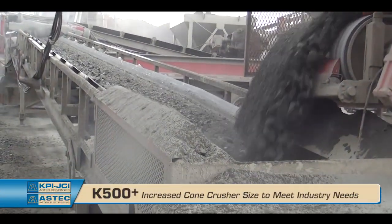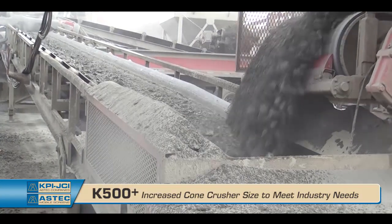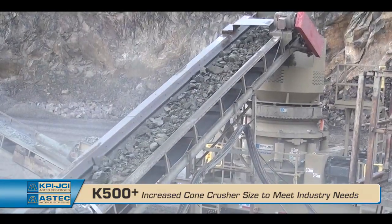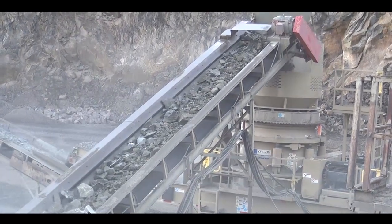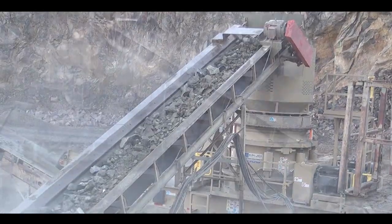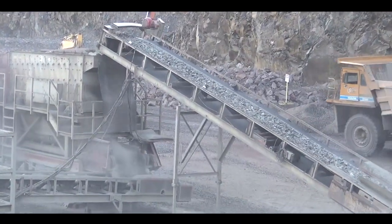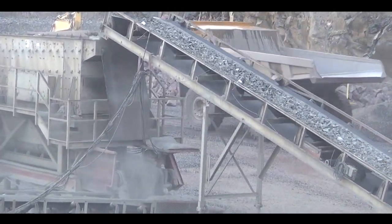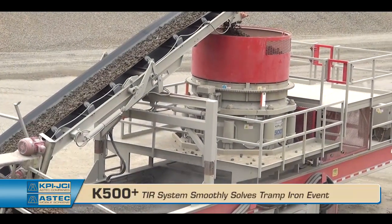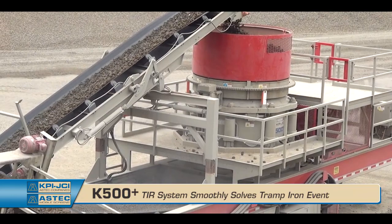The production is a must, so we're seeing the tons per hour increase. The K500 really is the next move for KPI-JCI in that direction with cone crushers. Some of the things that are pretty unique about that crusher: we do a tramp iron relief system that utilizes a pressure relief latch system. The thing that sets us apart is that it's a non-pressure building system, as we like to describe it, a very soft, quiet system.